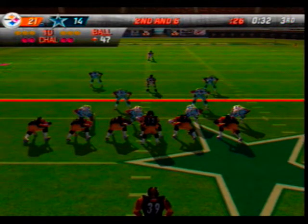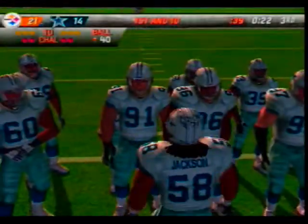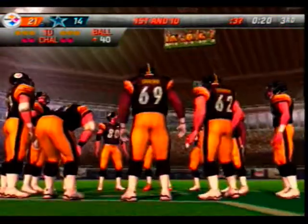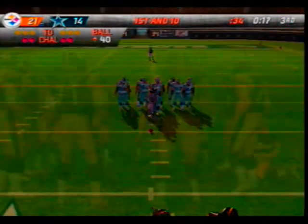Dallas goes with a four-man front. What's the hard count? Play hard and fast, baby. Check it. Drops back, closing in with the throw. Miller comes up to make the play at the 40. So they're able to pick up another first down. And this offense is clicking. They're making the right calls at the right time.